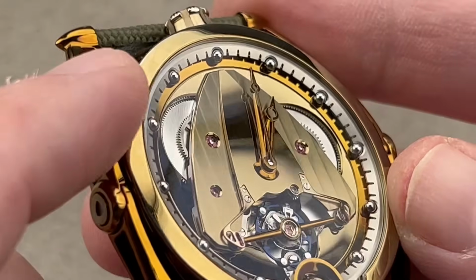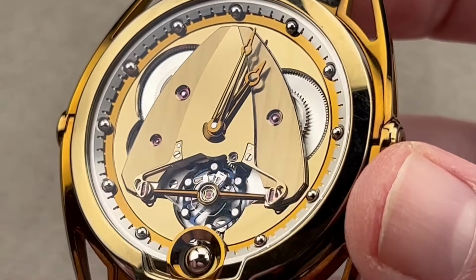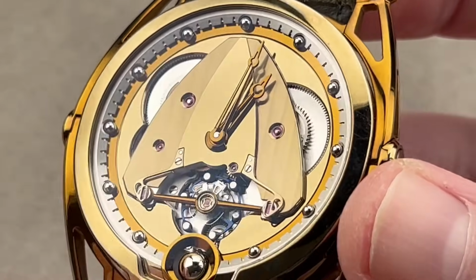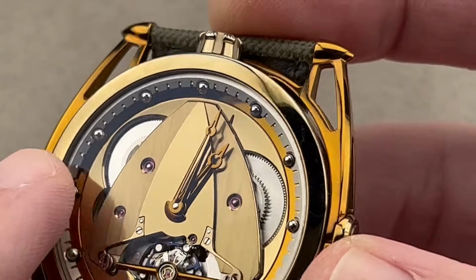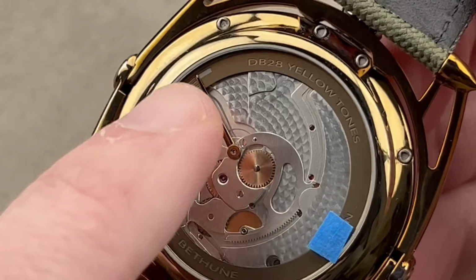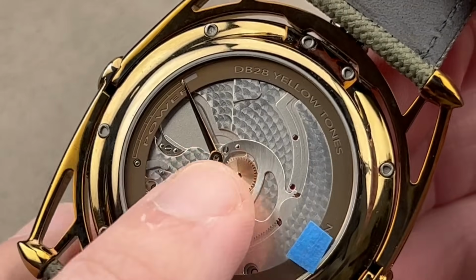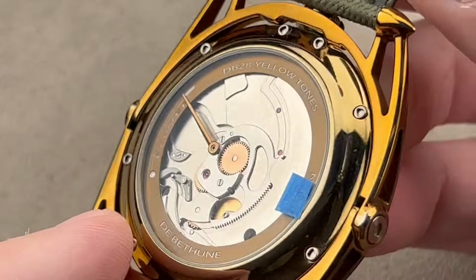Solarization on the barrels, mirrored anglage on the edge of the barrel bridge, Côte de Bethune stripes on the edge of the barrel bridge, a black polished center cap, globes of polished titanium acting as the hour indices, and on the reverse side you can see the power reserve indicator for the watch, as well as engine turning, anglage, black polishing of screw heads, and satination on the levers of the power reserve system.